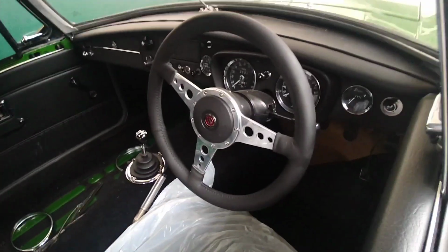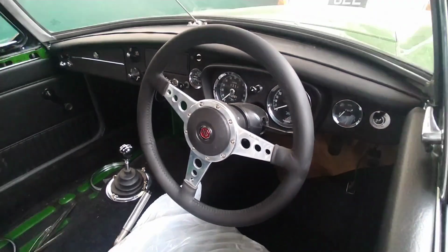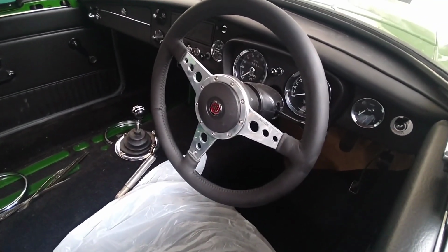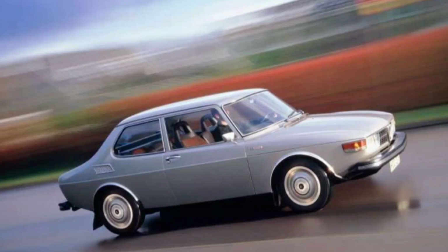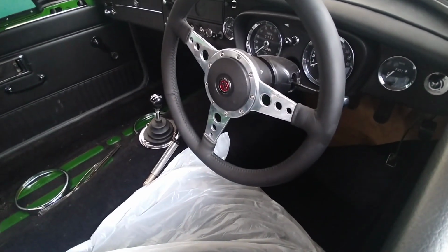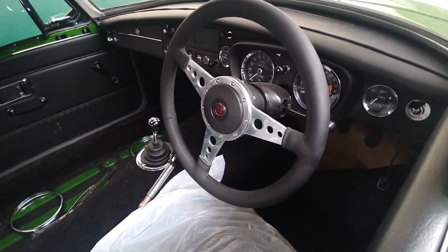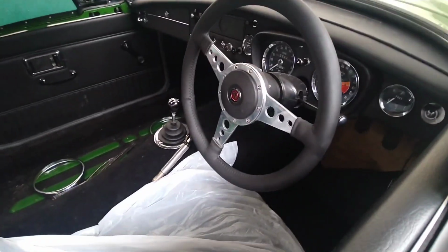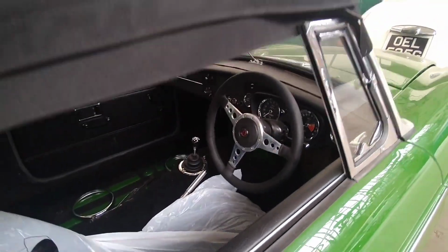Oh, it's got a Motolita steering wheel on it. They did a Motolita steering wheel on the Saab 99 EMS back in the early to mid to late 70s, and you can buy them now, still brand new ones. They're about £300 or so with the boss. There's a second-hand Motolita wheel that needs refurbing for a Saab, and they want £250 for it. I'd really like it, but I just cannot afford it.